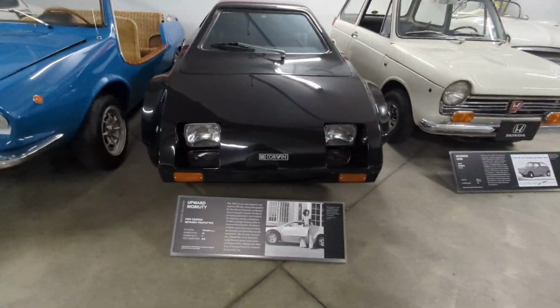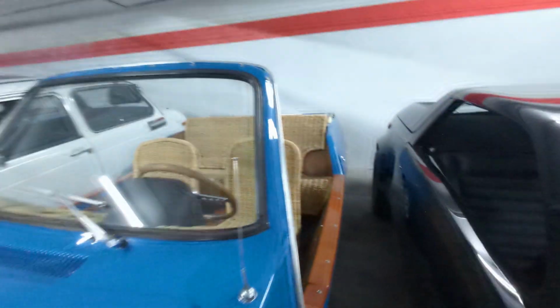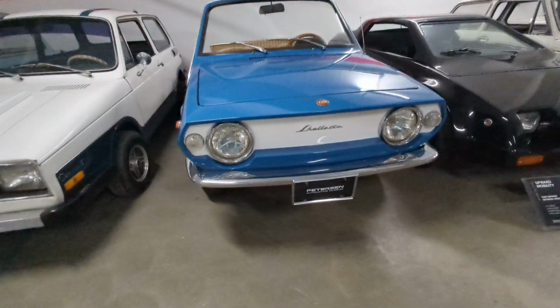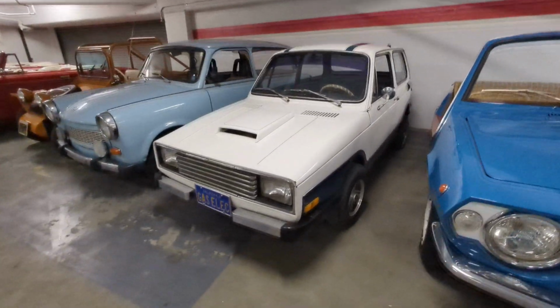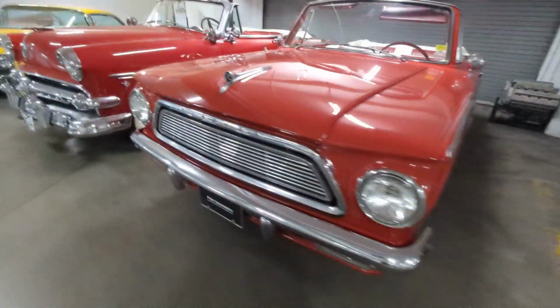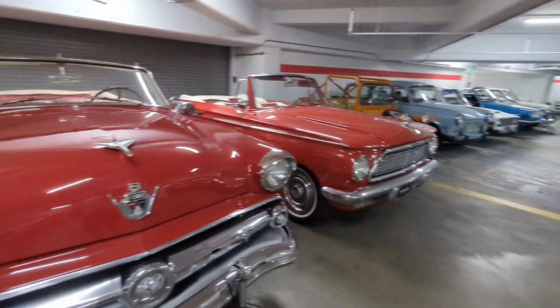Corbin Getaway Prototype. Get you in there. Fiat here. This one is not your normal Jolly. Nope. It's a Shalata. Wow. Gas, electric. Some hyper, super rare stuff down here. In the vault. Rambler. Little Nash Rambler was right behind you.